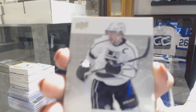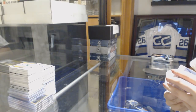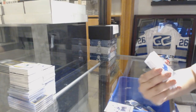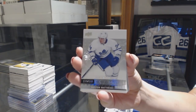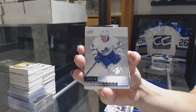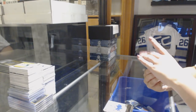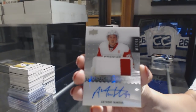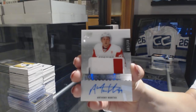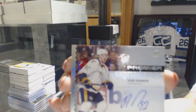We've got a base card number to 399 for the LA Kings, Anze Kopitar. We've got a rookie card number to 199 for the Toronto Maple Leafs, Auston Matthews. We've got a two-color rookie patch auto number to 299, Anthony Mantha for the Detroit Red Wings. Premier signatures for the Nashville Predators, Ryan Johansen.